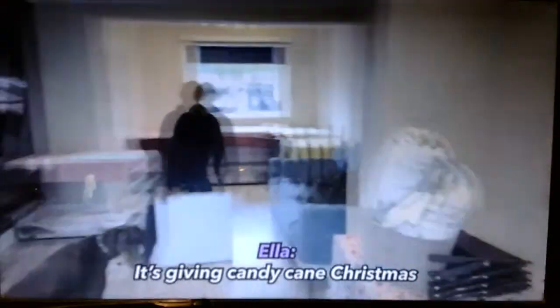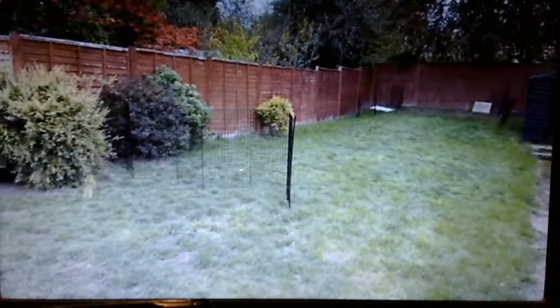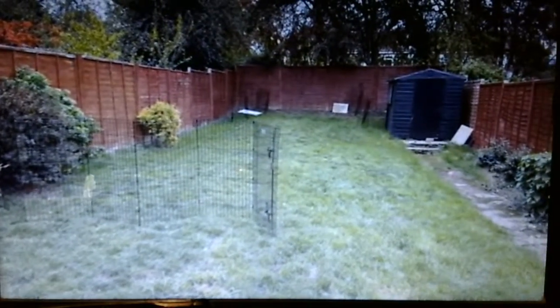You don't know these guys, sis? We've been watching them for about a year. We set up a gate here in the middle. They get dogs from Ukraine. Ella will be behind this gate, and then I will come in with the other rescues, and we'll basically let them meet, and then just very slowly introduce them, and hopefully this goes well. What can go wrong, eh?